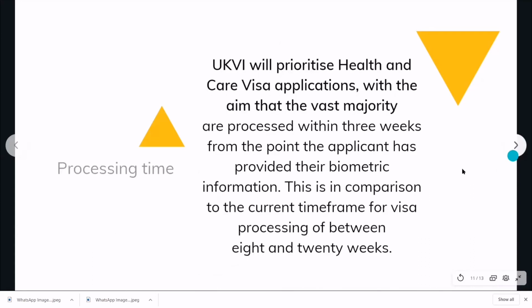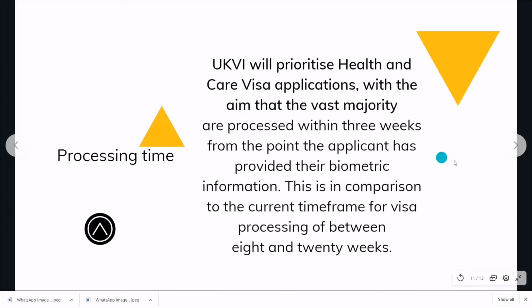Now, the processing time. The UKVI has said that they will prioritize the health and care visa application, and compared to the previous visa that takes 15 working days, the health and care visa is going to be ready within 3 weeks. This is 3 weeks, not 15 working days. So it almost sounds the same, but it's not, because 15 working days is counting the days, but this is saying 3 weeks, whether it's a working day or not. So I believe that makes it shorter. And another thing you should know is that under the health and care visa, you can still apply for priority, or if you want super priority next day visa, those options are still available under the health and care visa. So this is in comparison to the current time frame for visa processing of between 8 and 20 weeks.